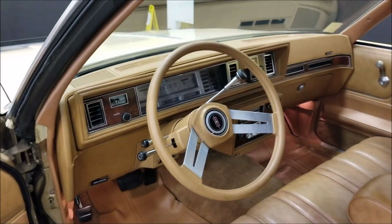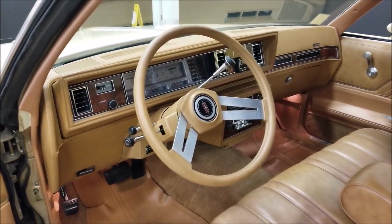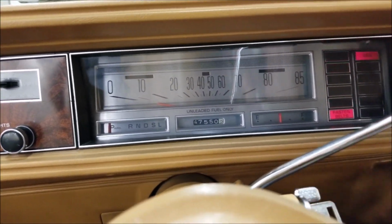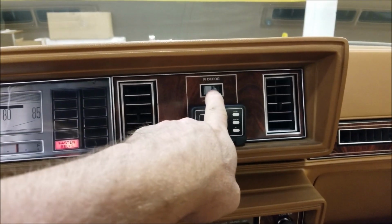Now, I played around a little bit. Wipers do work. Radio works fine. Tilt column. Let's go ahead and fire this up. Here at run, we'll check out underneath the hood. So we added a little aftermarket clock here and rear defog.